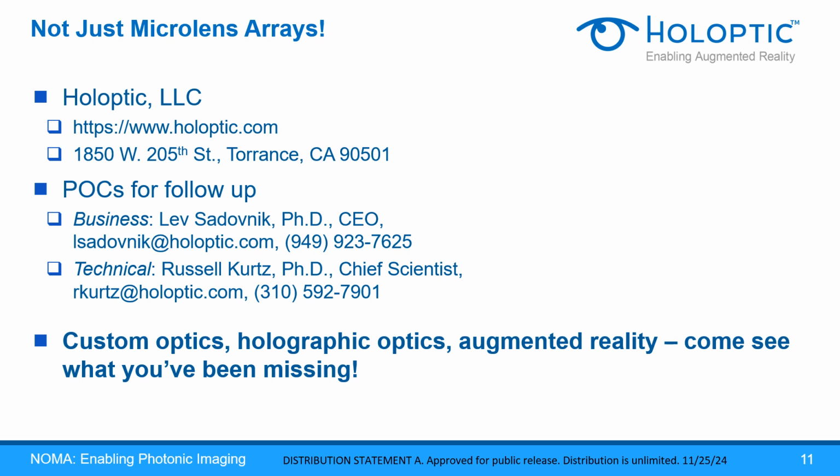Holoptic is a technology company with a wide background in optics and photonics. Holographic optics, transparent holographic displays, and custom optics are among our product lines, all of which support our augmented reality combiners in head-up, helmet-mounted, and near-to-eye displays. We can help you see what you've been missing.